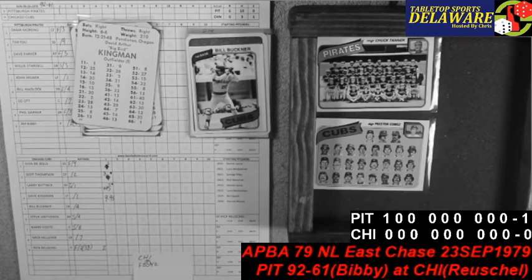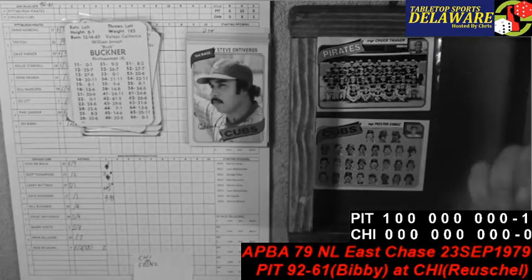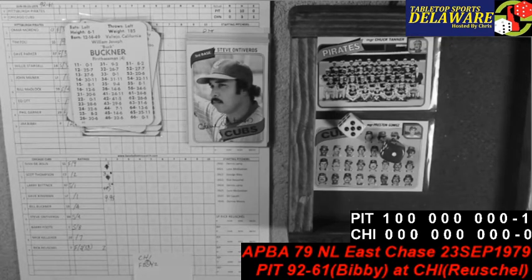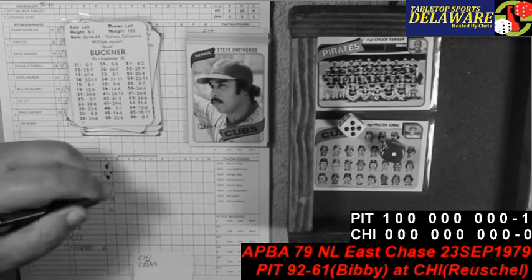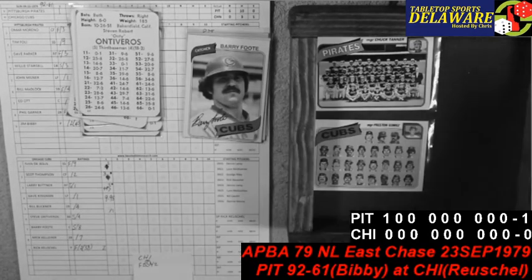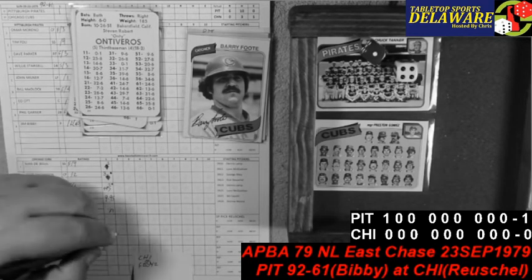Alrighty. Yeah, come on, Cubs. Simmer down now. Simmer down. Bill Buckner to the plate. Here we go. The pitch from Bibby. 2 outs, 2-1 ball game. 8, and that is going to be a single into left center, so Buckner extends the inning. Cubs think they're not done yet. Ontiveros comes to the plate. Bibby with the pitch. 1-4-7, and that's going to be a single to right.